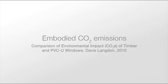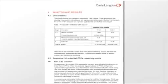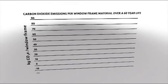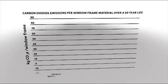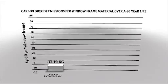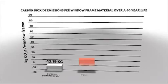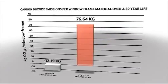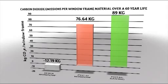So we commissioned Davis Langdon to carry out a groundbreaking study. Despite the carbon emissions from transport, production, maintenance and end of life, the overall life cycle of the wood window frames measured in the study was carbon negative. Minus 12.19 kilograms of carbon dioxide emissions for the Wood Window Alliance frame compared with plus 76.64 for the PVC-u frame.